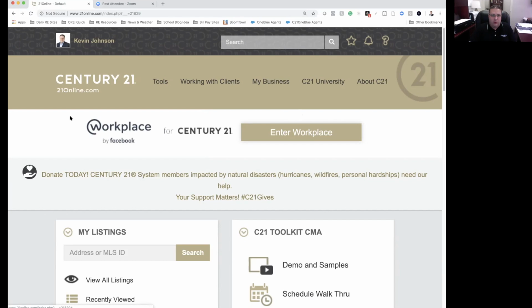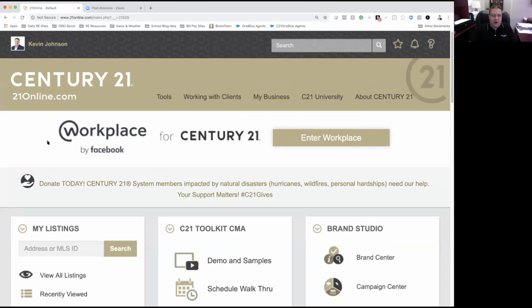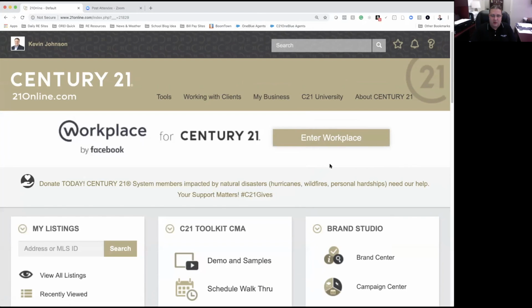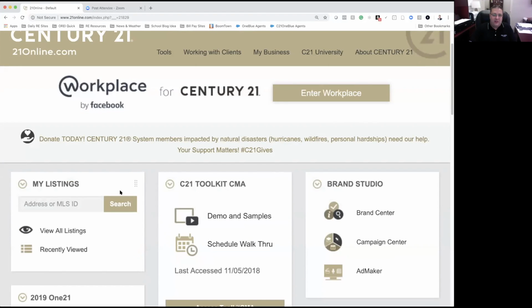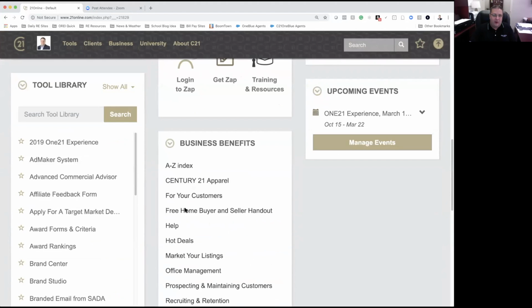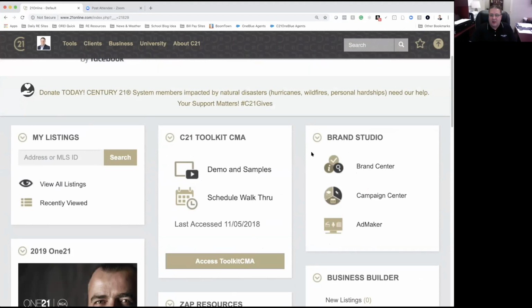So up here you have tools. Tools will take you to all the tools that we have. You can type in the name of the tool if you know it. Alternatively, you can just browse through and see what you're looking for. Your tabs or your widgets may be in a different order, but we also have the tools library here. They're in alphabetical order, and honestly, not everything in here is a tool. But I love the Brand Studio. I keep this one at the very top for me.